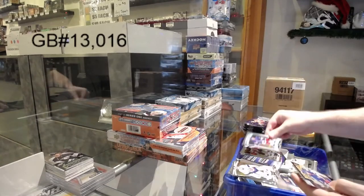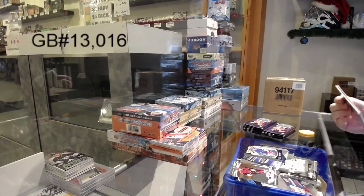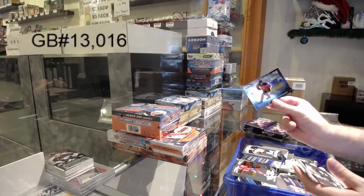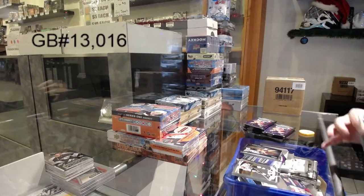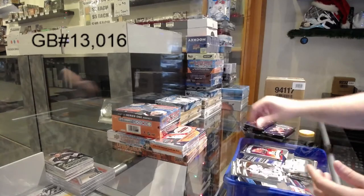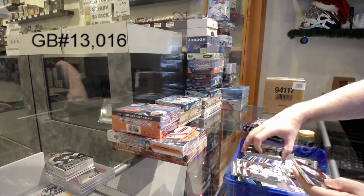Marquee Rookie for the Rangers of Fox. Panarin, best in the world for the Rangers. Lindros, interesting. Marquee Rookie of Jones for the Ducks. And a Thrilling Finishes of Draisaitl for the Oilers. Radulov. Marquee Rookie Sunset Parallel of Sorella for the Hawks. Marquee Rookie of Bluger for the Penguins.